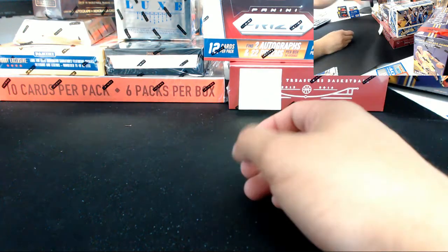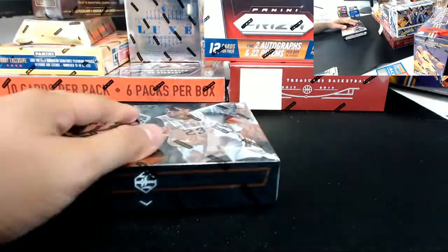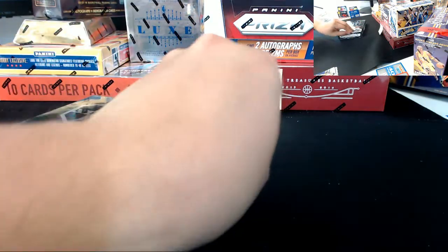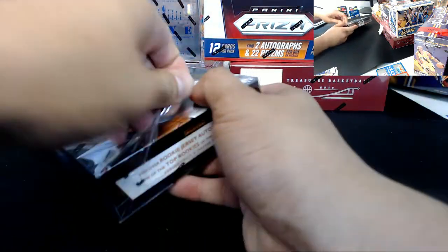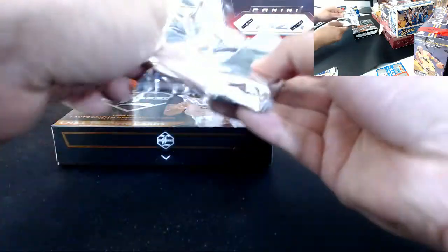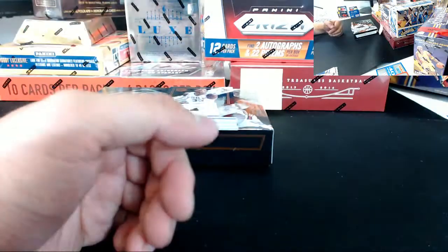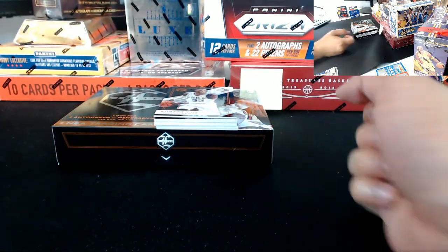Now let me do some limited for you guys here. Limited basketball. Rookie auto college jersey? Yeah. They're all from Contenders draft. Besides that, they're in the multi-sport National Treasures and multi-sport Immaculate. Probably going to do some breaks of that upcoming soon, player breaks of National Treasures, multi-sport, and Immaculate as well.